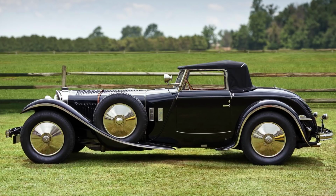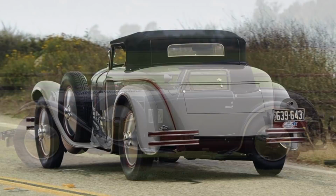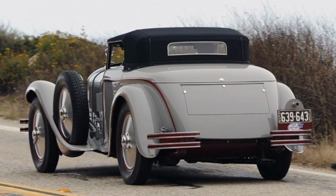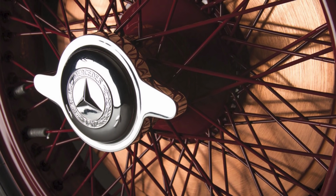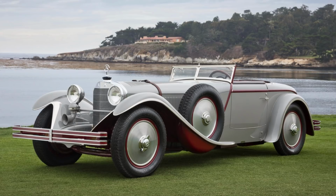This specific 1928 vehicle has a life story that adds to its value. It's only been owned by 2 families in its nearly 100-year existence. That careful ownership ensured that the vehicle was already in top condition before experts painstakingly restored it.